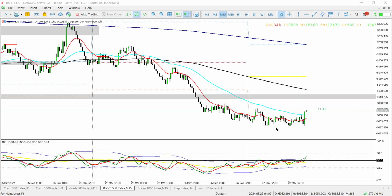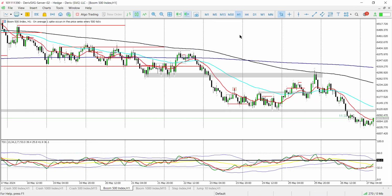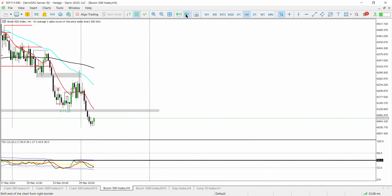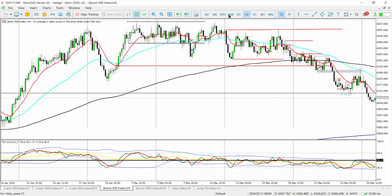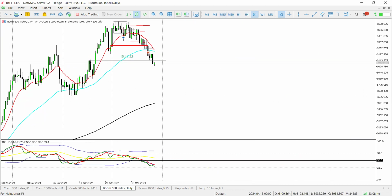So I'm going to explain this setup. This is just like a retracement back into this broken zone here. So let's go to a higher time frame, see where that zone is coming from. All right, you can see it's a daily level or a daily zone right here. We broke it, came back, respected it. Now we've broken it.